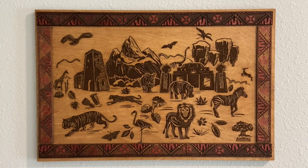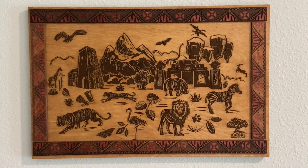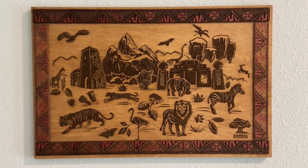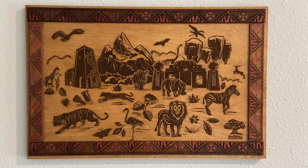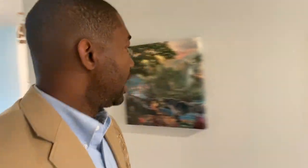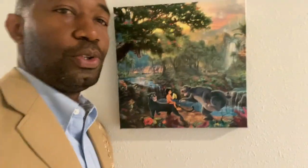This is a wood cutout, and take a look here. It represents a lot of Disney's Animal Kingdom, from the old and the new, with, you can see Pandora up there. The floating mountains of Pandora. And keeping in line with Disney's Animal Kingdom again, I'm showing you this Thomas Kinkade. Check it out.